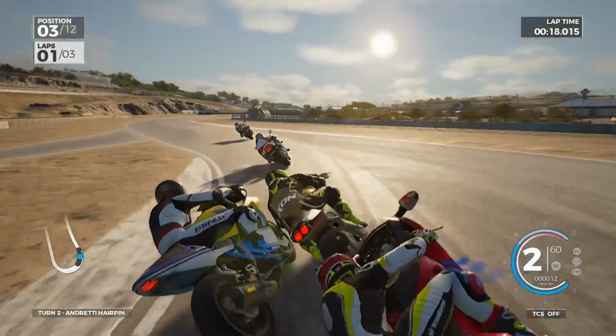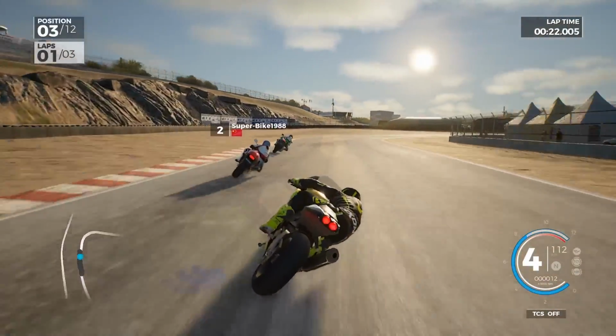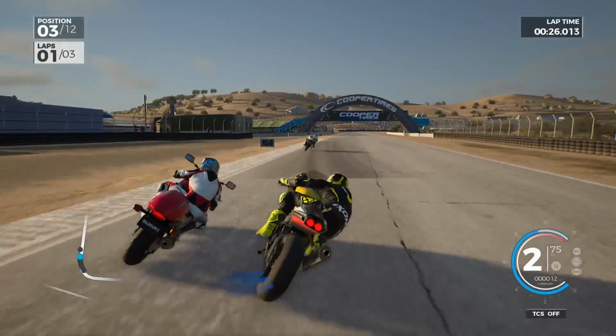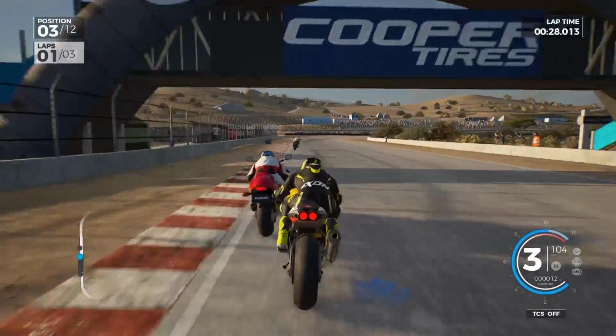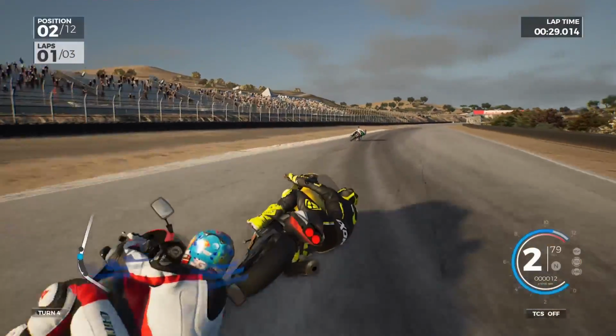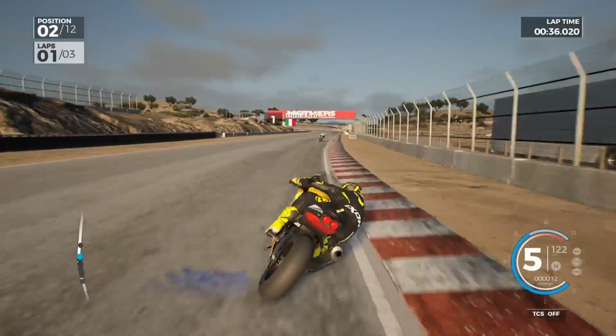All going side by side into that. Loads of contact there. Let's see if we can just slow it in. Ooh, understeering slightly, a little bit more contact. Going side by side with another bike. And we just managed to hold. Can we just squeeze through again? Yes, we managed to squeeze through to P2. So that isn't a bad start. Just trying to force my way through.